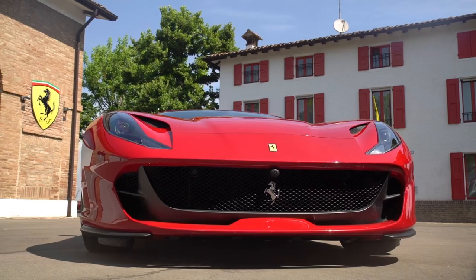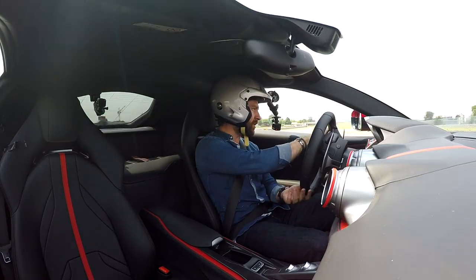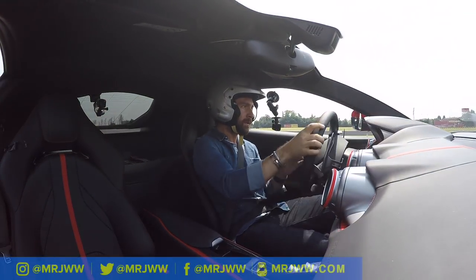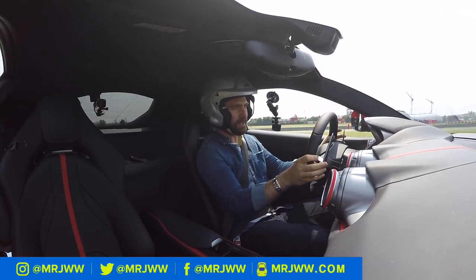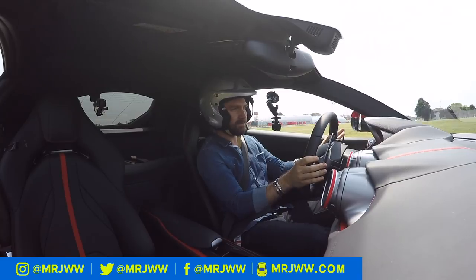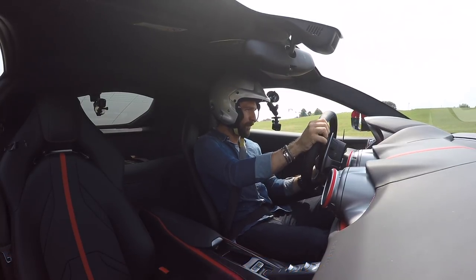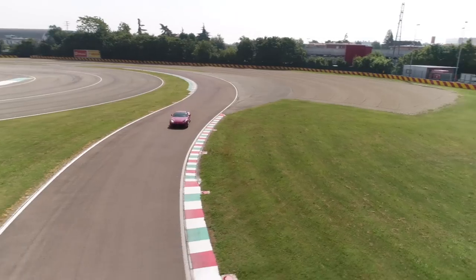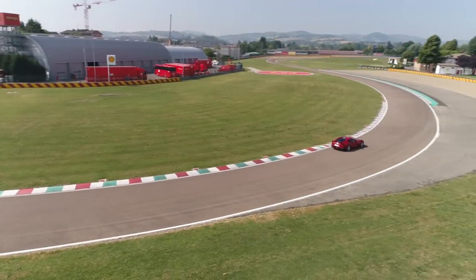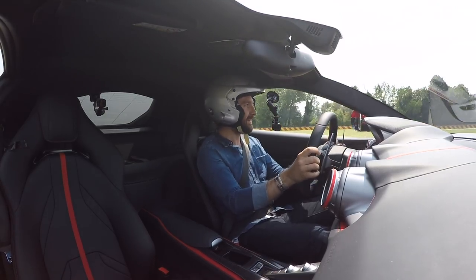So what can I say? I mean, me being a gearbox snob, I'm mostly taken with this transmission. It's a wonder, it really, really is. I've always wanted to experience a Ferrari V12 with the downshift of the LaFerrari that you don't have to pay over £1 million for.